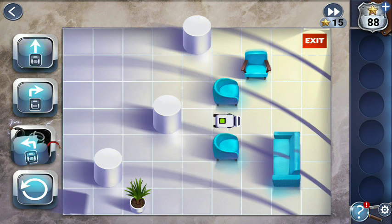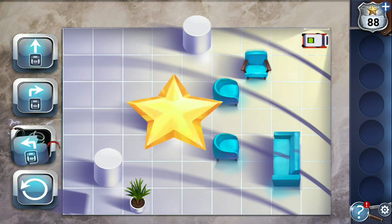1, 2, 1 right, 3 straight and 1 right, 1, 2, 3, 1 right, 2 straight, 1, 2, 1 right, 1 straight, 1 right, 3 straight, 1, 2, 3, 1 right, 1 straight, 1 right, 1 straight, 3 right, 1, 2, 3, 2 straight, 1, 2, and 1 right. We have reached the exit.